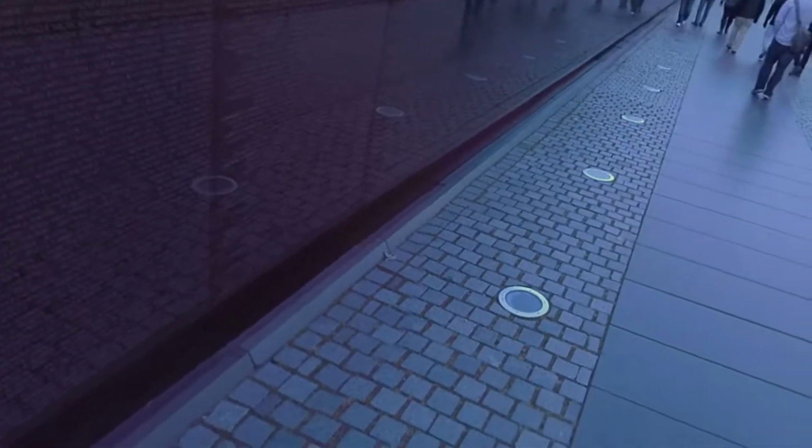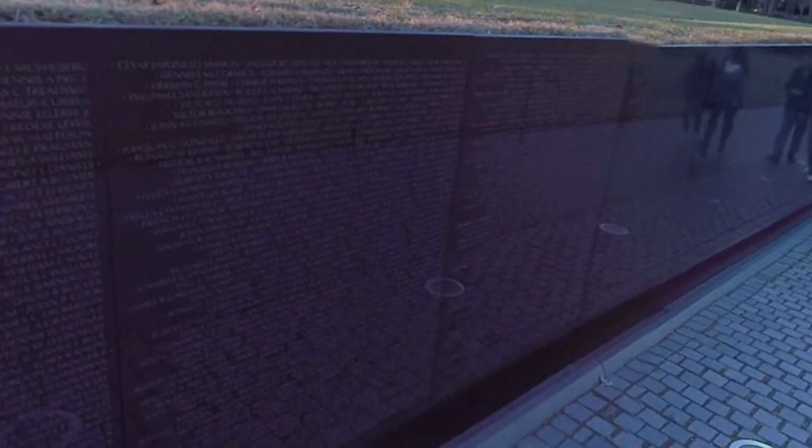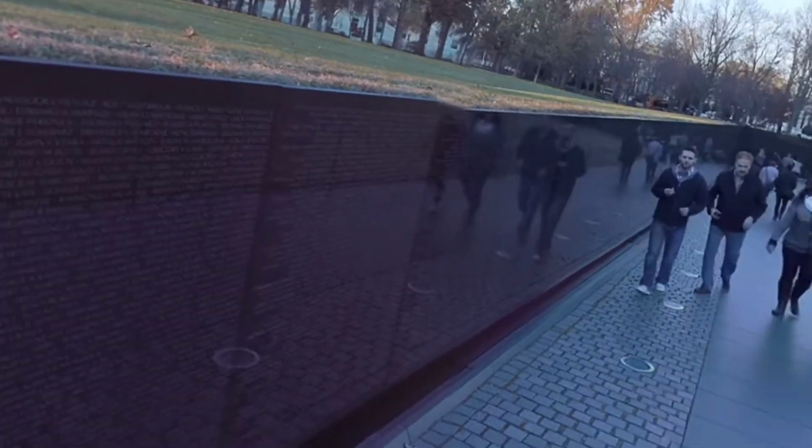The Vietnam War Memorial was built to give closure to the longest and most controversial war in America's history. I remember walking down that sidewalk, looking at all those names. The simplicity of the 58,000 names of deceased soldiers etched into the 15,000 black granite is a somber reminder of the cost of war.